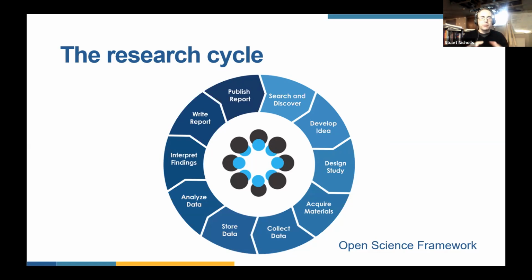So research often starts with an idea or a previous discovery that stimulates an idea. And then there's a process of turning that research idea and realizing that through a study. So you have to design the study, figure out what materials you need to make that study work. And then there's a process of data collection, and that could be everything from a clinical trial where you've got an outcome you're collecting information on, it could be a survey.